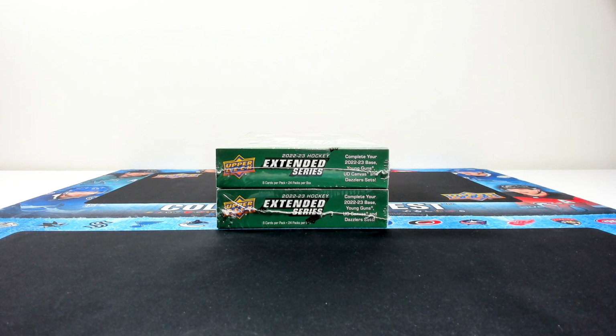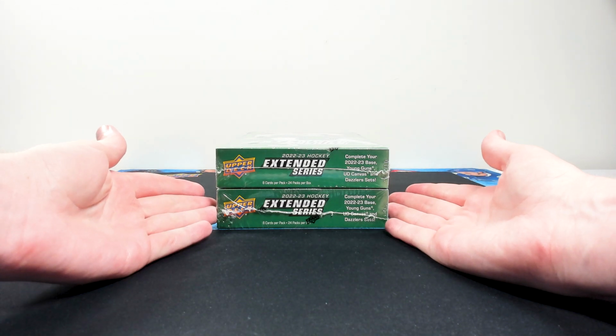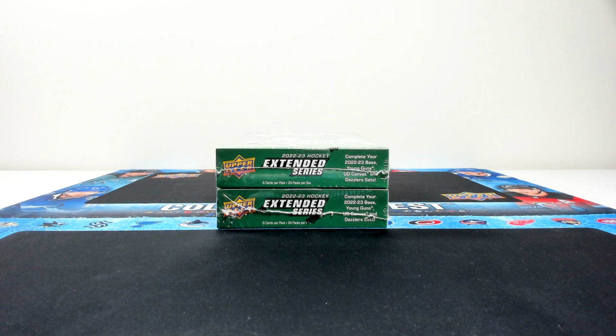Hey everyone, it's Tyler from Zephyr Epic here today, and we are taking our first look at the brand new 2022-23 Upper Deck Extended Series hobby boxes. This is the third year Upper Deck's made extended, and it is the final flagship product of the year, giving us 30 new Young Guns, well, 29 and a checklist. This is also the final core set hobby product with the familiar 8 card per pack, 24 pack per box format, as Upper Deck is changing the flagship format starting with 2023-24 Series 1 next year.